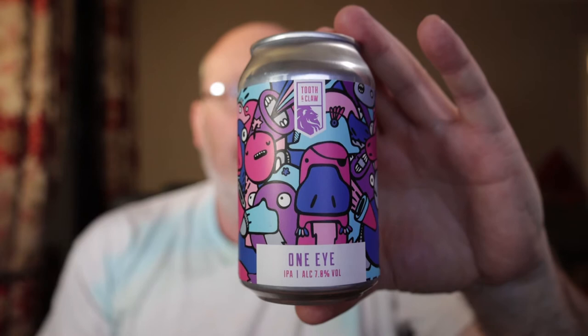We have another taster for you this evening, and I don't have it in the book actually, from Beer 52 on any of my magazines. I might have misplaced one, but it's not on it. This is One Eye IPA. Or does that just mean PA?